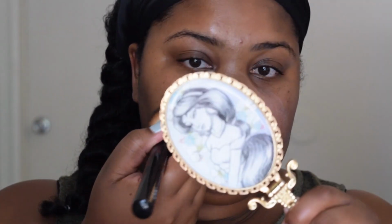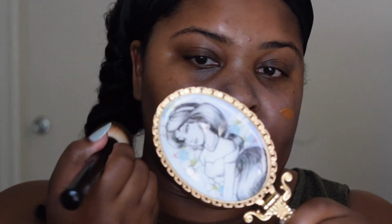And I do wet the brush just a little bit with some Fix Plus. And I am using the NYX brush. I think it's called the Multi-Purpose Buffing Brush. And I put about 2 pumps on here. And just start from the middle and work my way out.